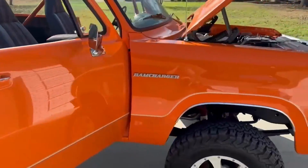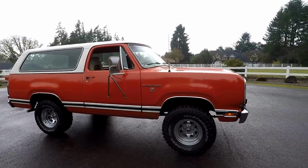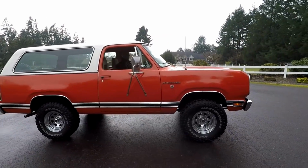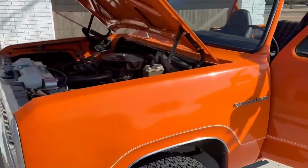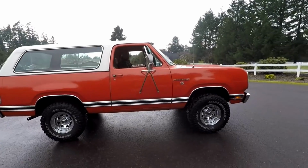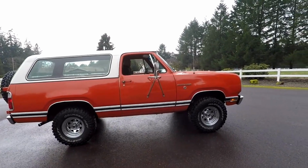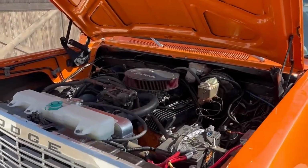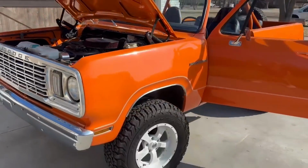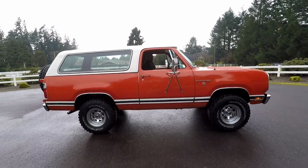The Ramcharger came from the factory with some serious engine options, including a 360 V8 and the legendary 440 big block. That 440 option is what makes this truck special. We're talking about the same engine that powered muscle cars like the Roadrunner and Super Bee, but now it was available in a full-size SUV that could haul your boat and your family.